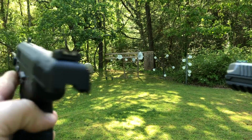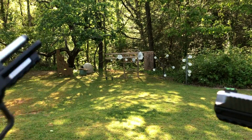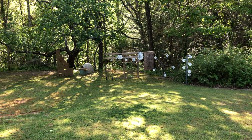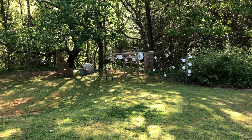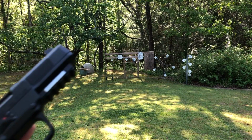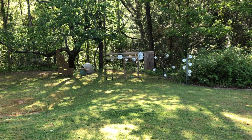We've already actually come up with an idea for an optic mount for the FN. Obviously, you guys saw the one we did yesterday for the Ruger 5.7. So let's load back up and pop some more rounds. 10 more loaded. Let's do it.